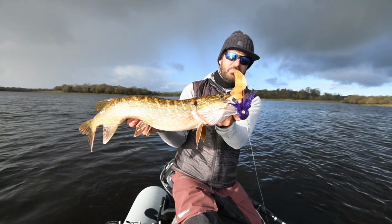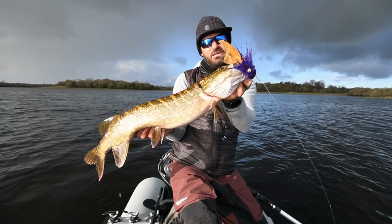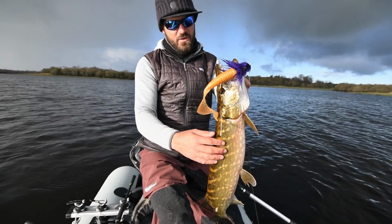The BlackBug with a single tail curly L in golden color.